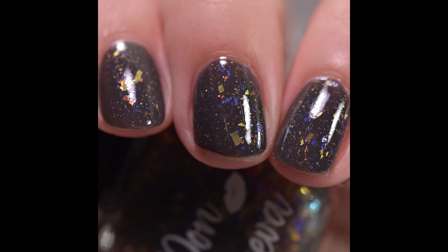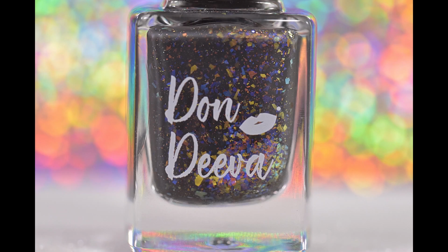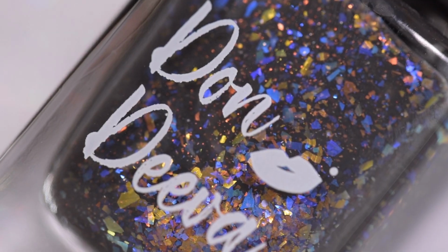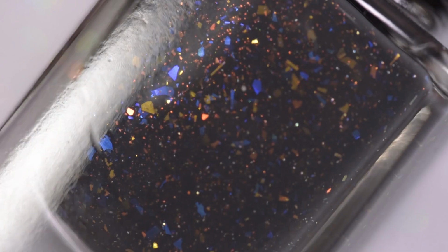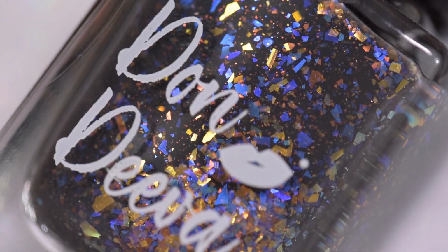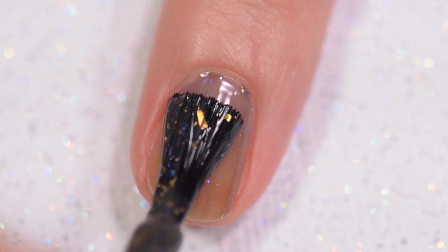This next polish is called Eruption. It is going to sell for $12, and it is described as a charcoal gray base with rare chameleon flakes in blue, copper, green, and gold. This polish just screamed matte me the minute I took it out of the box. I definitely had to throw a matte top coat on it.